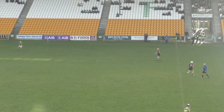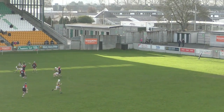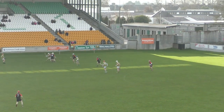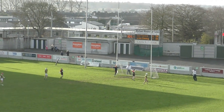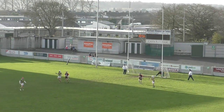Murphy puts a short one to Conor Kenny. Conor Kenny launches the ball down on top of the full forward line. Johnson is there, goes past him, comes to Aaron Flanagan, tries to bail it out. Oisin Kelly moves out to it. Trying to get around him, Oisin Kelly takes off, turns, strikes the ball, wide ball. And that will probably be the last play of this first half.